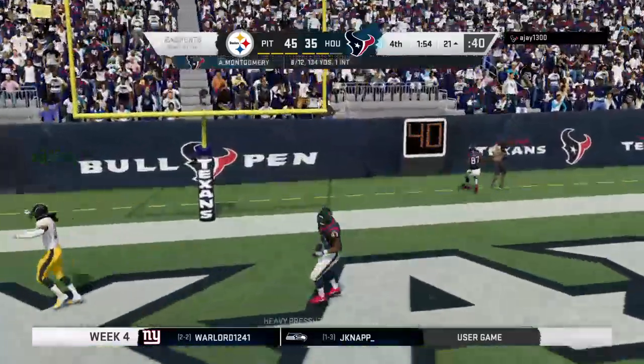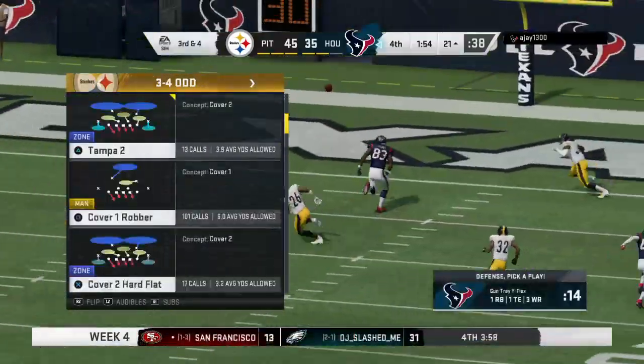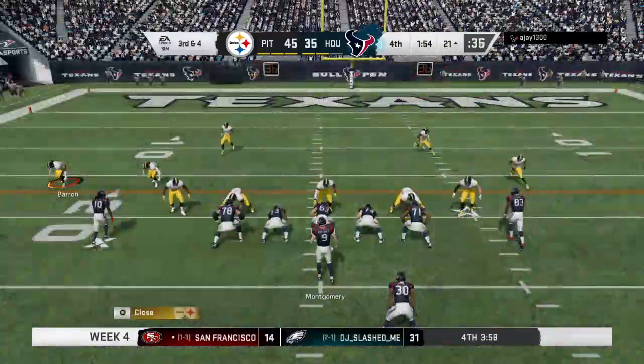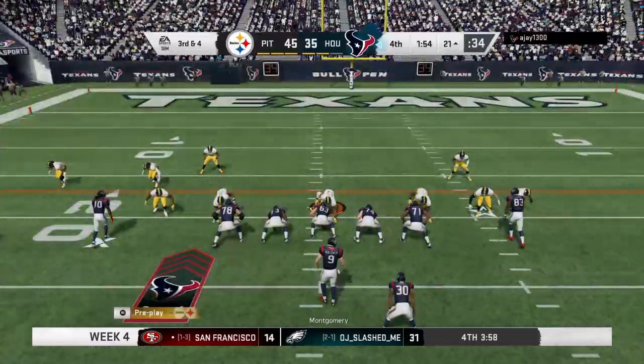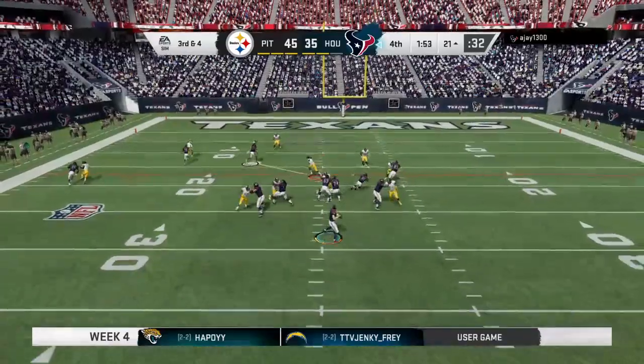And that's going to be incomplete. Good effort there, trying to take a shot, but it's 3rd down. The Texans on 3rd down. It's been a problem, just 1 for 7 thus far. This is 3rd and 4.